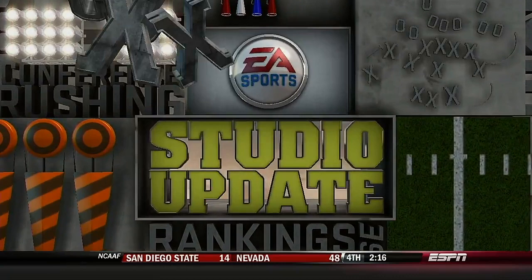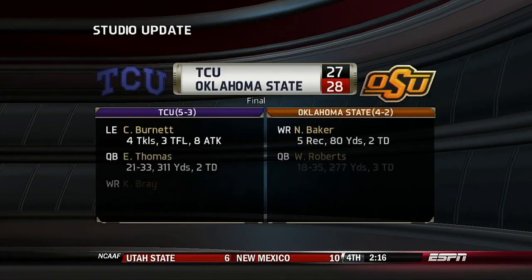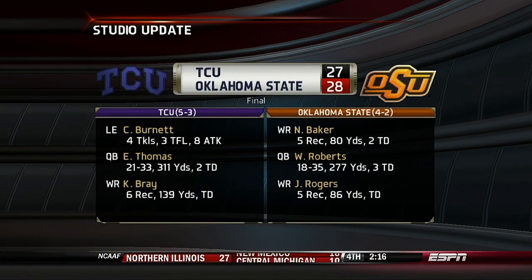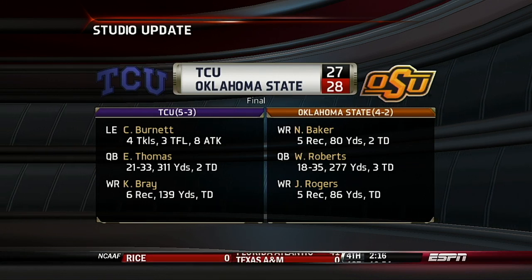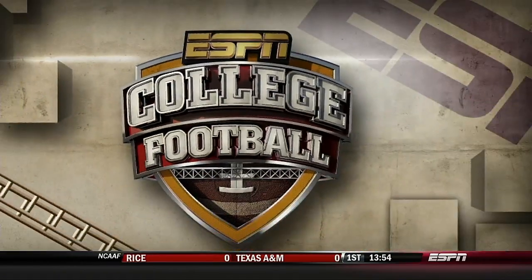Reese Davis is standing by with this update. Reese, let's take a look at some action in the Big 12. This game was so tight, every play seemed to be of the utmost importance. The Cowboys pull it off by a single.